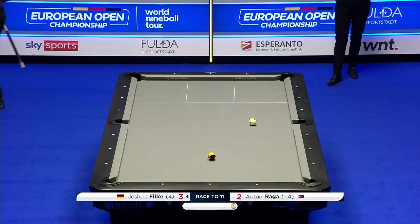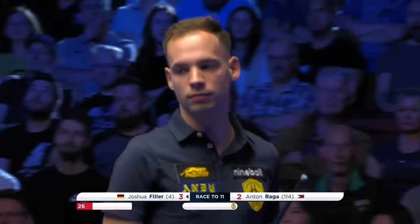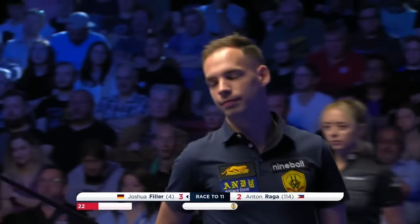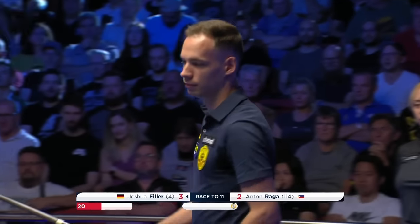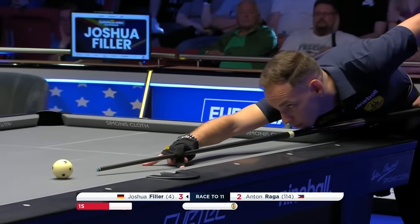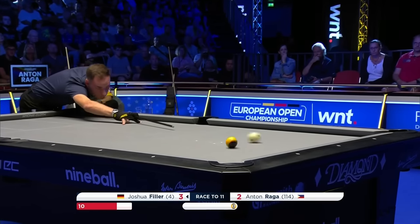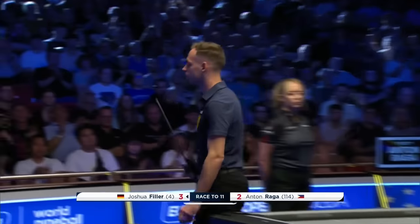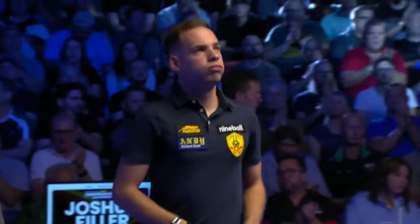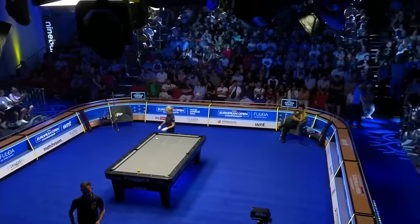It's one thing to look like a world beater, it's another to be one. Joshua Fulda is the latter. Just a degree of doubt about the 9 ball. Tiny degree. We can't quite give him this one. No, because he started this match a little edgy. No problem there, though. No problem at all. Joshua Fulda lost a couple of racks, but he's back on the horse. He leads 4-2.